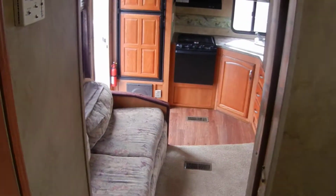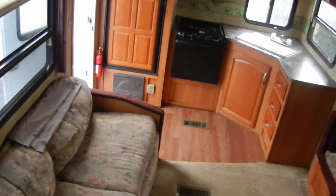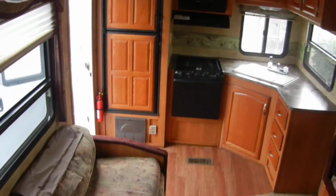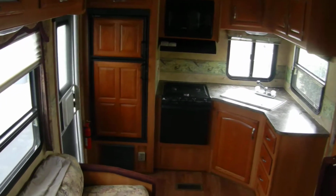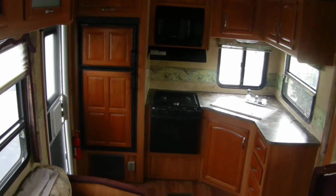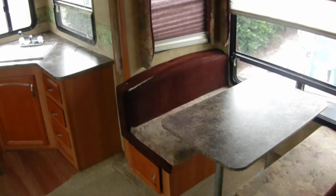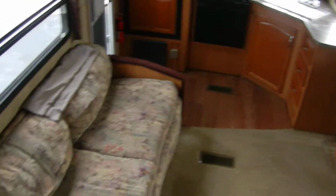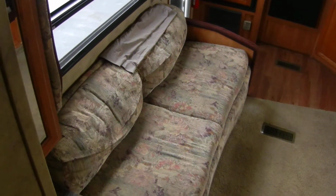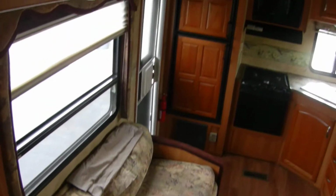Okay, we're going to do a video on the 2009 Keystone Cougar 245 rear kitchen. Lots of room in this. One big slide. Couch turns into a real sleeping bed, not a futon, it's a real bed.